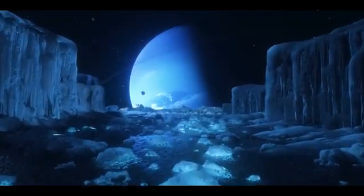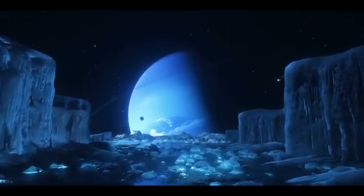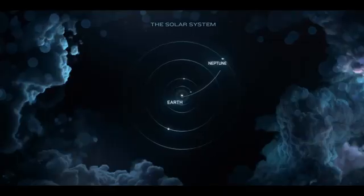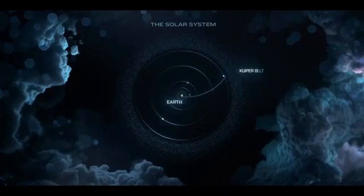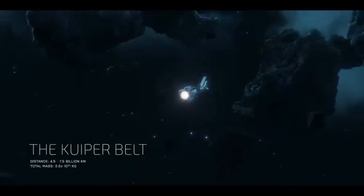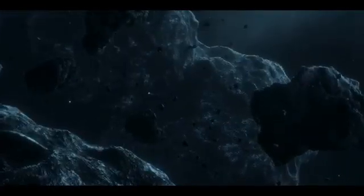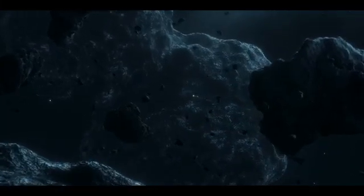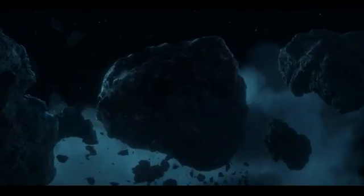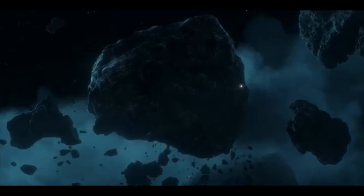Past the distant orbit of Neptune, we slip into a no man's land of icy cosmic debris that surrounds our solar system. The Kuiper Belt. This massive disk of frozen material contains hundreds of millions of icy scraps, leftovers from the formation of our solar system.